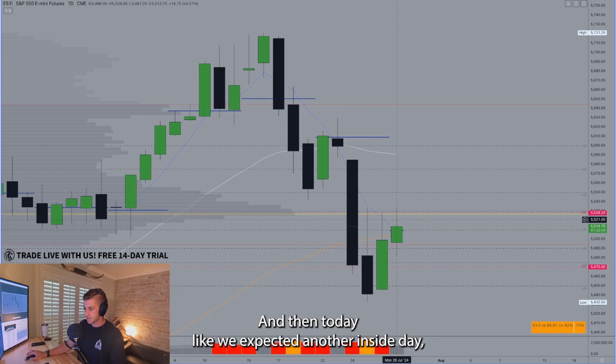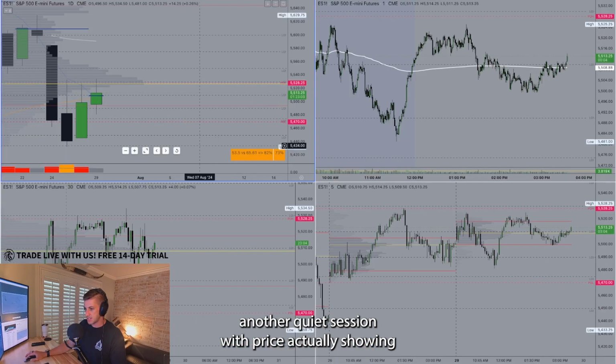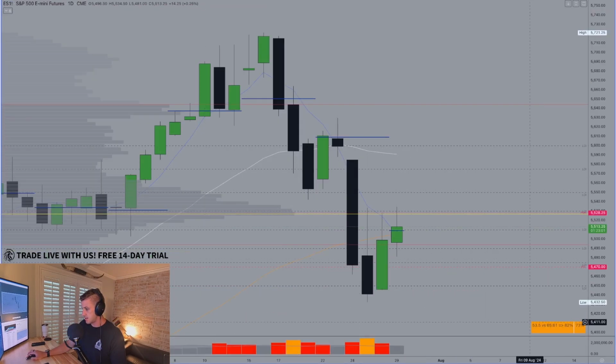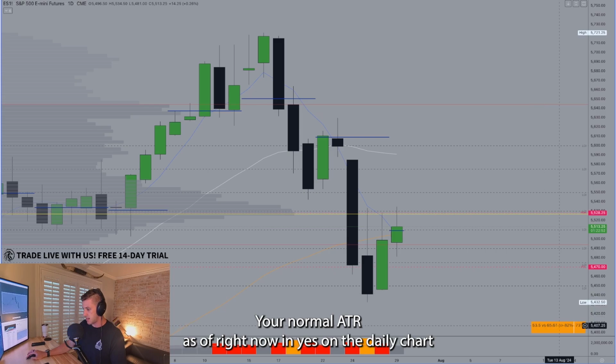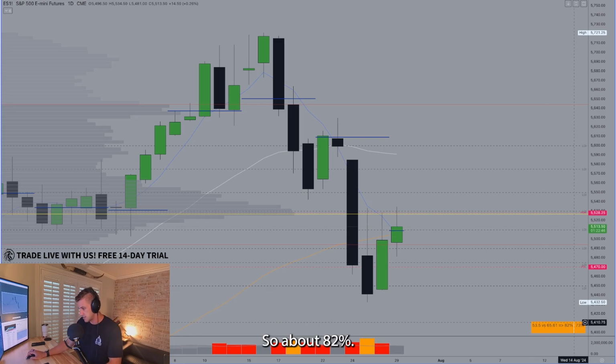And then today, like we expected, another inside day, another quiet session with price actually showing less than a full 1 ATR move. So we did see a 53.5 point move today. Your normal ATR as of right now in ES on the daily chart, of course, that's where it matters, is 65 points. So about 82%.